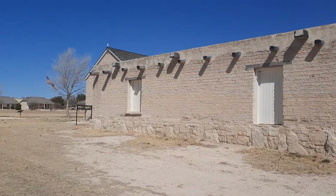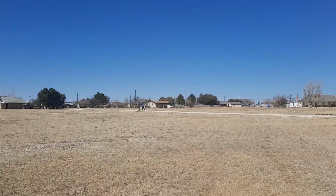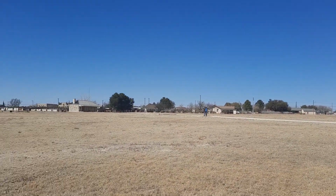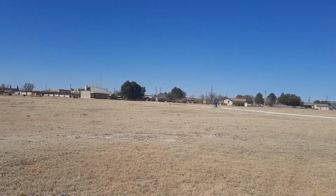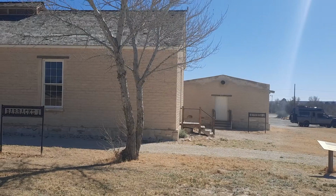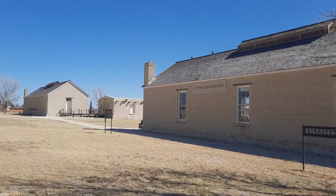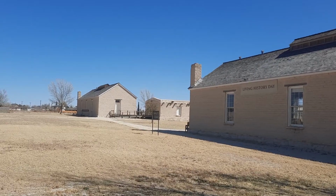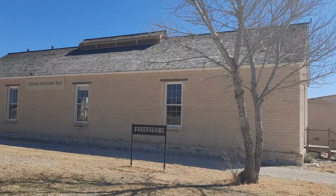And this is apparently the kitchen. So there's still a few buildings remaining out here. So we'll go see what we can see. And here's one of the barracks buildings. And there's another barracks building over there. And this barracks building is also the visitor center, but it is closed on Sunday.